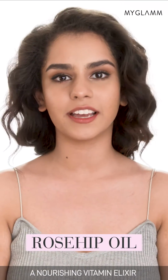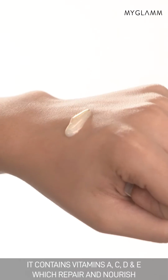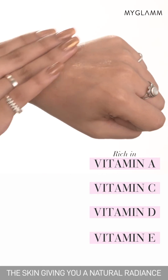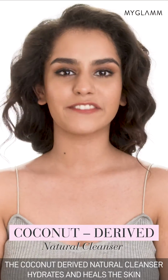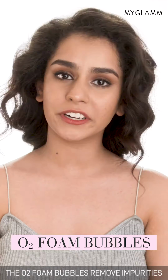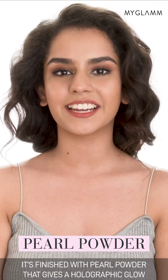Enriched with rosehip oil, a nourishing vitamin elixir which is going to leave your skin moisturized and brightened. It contains vitamin A, C, D, and E which repair and nourish the skin, giving you a natural radiance. The coconut-derived natural cleanser hydrates and heals the skin. The oxygen foam bubbles remove impurities and dust from your skin, leaving it soft and supple. It's finished with pearl powder that gives your skin a holographic glow.